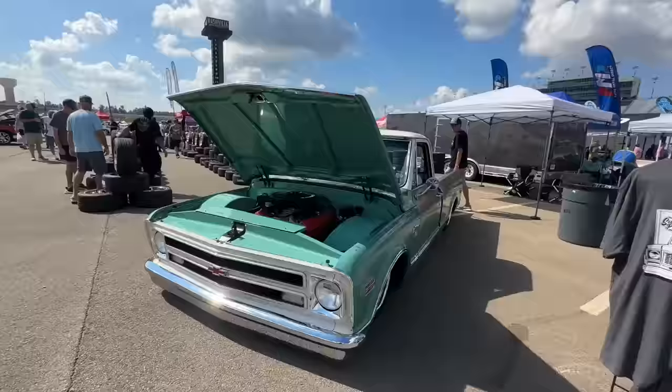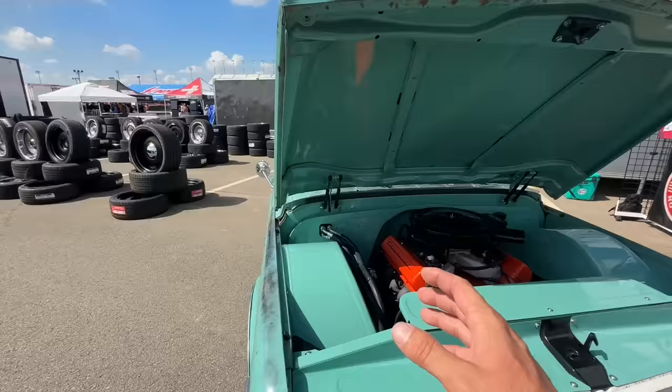Just met up with Mike and walked around his '68 C10. Did a full interview. He gave me a full breakdown of what he did, the parts he used, and how much time he spent on this build.